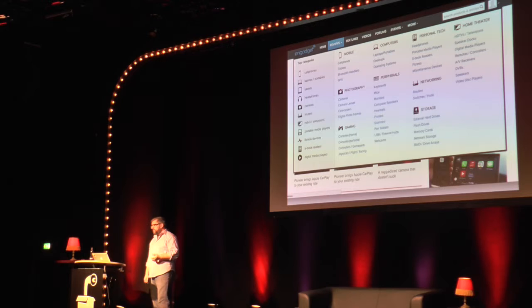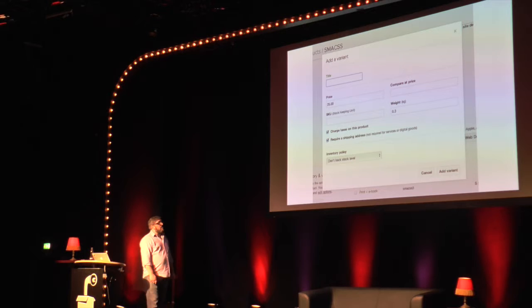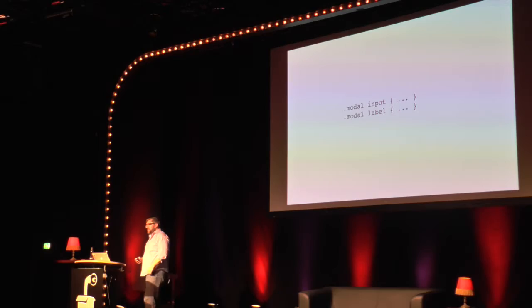So with that, it's about also not styling based on context. OK, what do I mean by not styling based on context? Let's say I have a modal dialog. So the modal dialog is made up of certain parts. Right? I've got my modal header, I've got my modal footer, and then I have my modal body. So in that, I have a bunch of content that I'm going to put in there. And it may feel natural that, you know what, I have these inputs, this form, that I want to style specifically to look a certain way in that modal dialog. But again, another recipe for disaster.